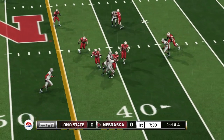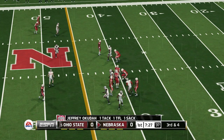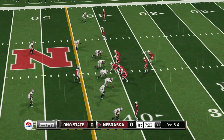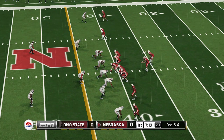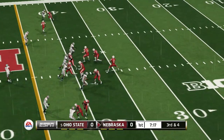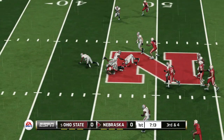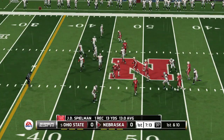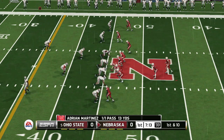He's scrambling, and he's sacked. Boy, this pass rush is sometimes scary. They're really getting after the quarterback now. Third down. Caught out in the open. He's tackled at the 46. That is money in the bank. Sometimes you just can't stop a good combination.